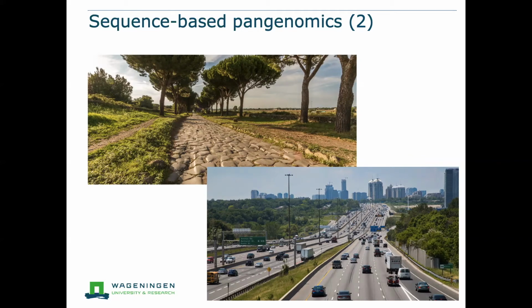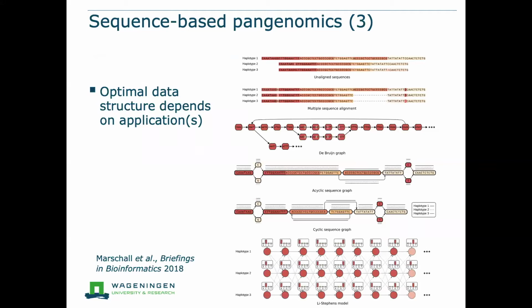Now, while discussing this with this group in this workshop, we quickly figured out that different applications demand different data structures. So for some questions, maybe you can get away with just the unaligned sequences if you have different genomes. For other applications, you may want to do a multiple sequence alignment, where you still keep the original sequences, but you make clear where they align and where they have unique sets of sequences. You can also represent it in graphs like the de Bruijn graphs used in assembly, or sequence graphs, cyclic or acyclic.